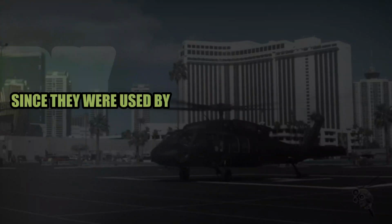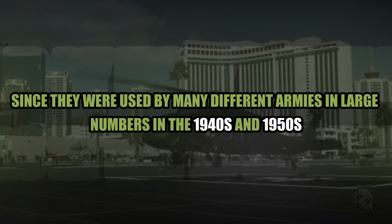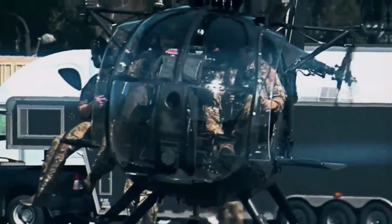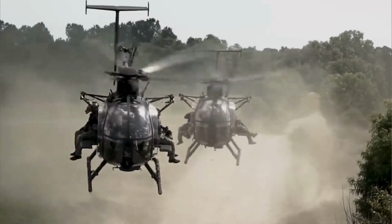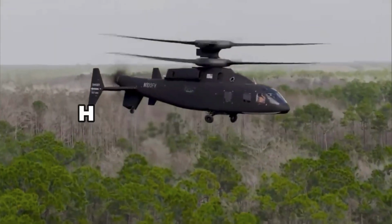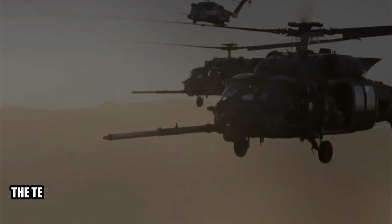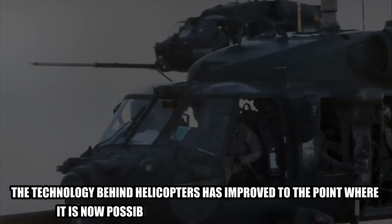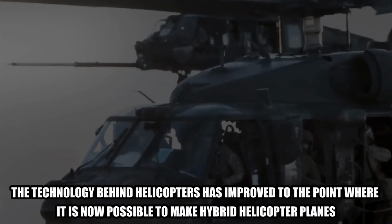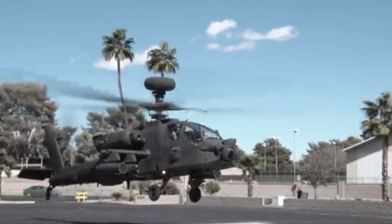Since they were used by many different armies in large numbers in the 1940s and 1950s, helicopters have been an important part of war and peace, whether they're being used to get people out of harm's way, move troops, help with disasters, or provide airborne fire support. The technology behind helicopters has improved to the point where it is now possible to make hybrid helicopter planes, advanced attack helicopters, and super heavy transport helicopters.